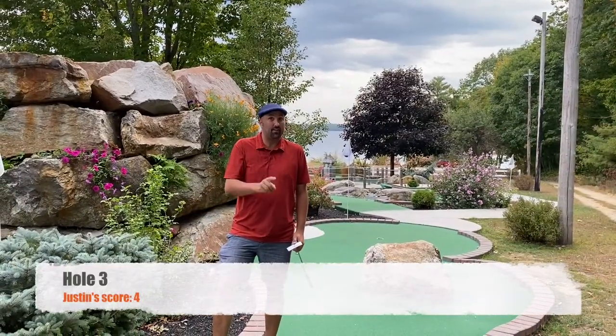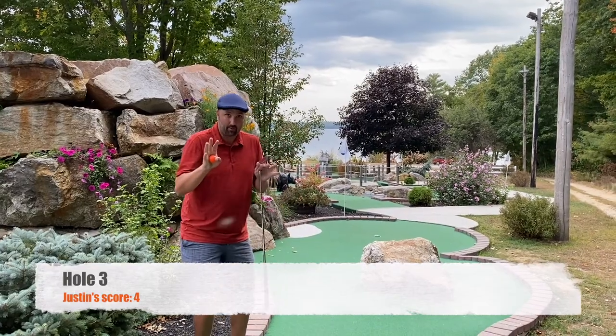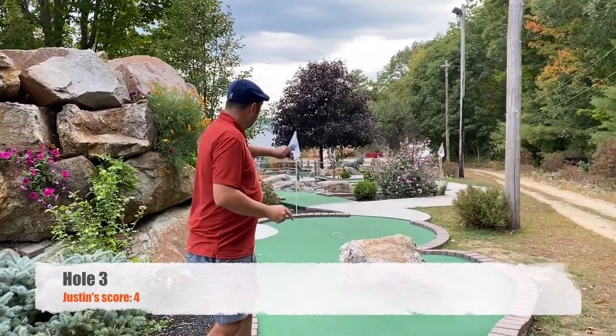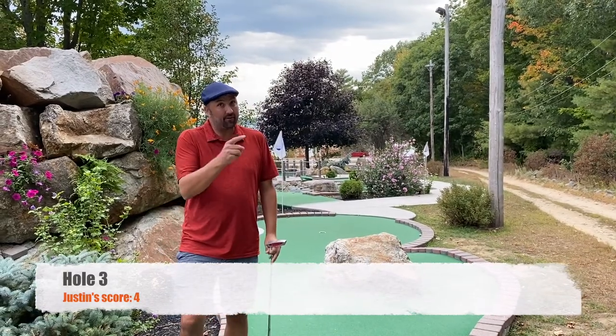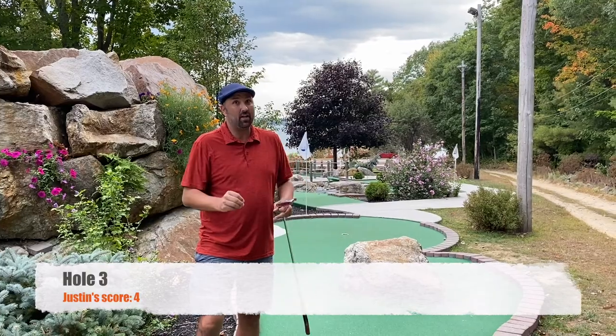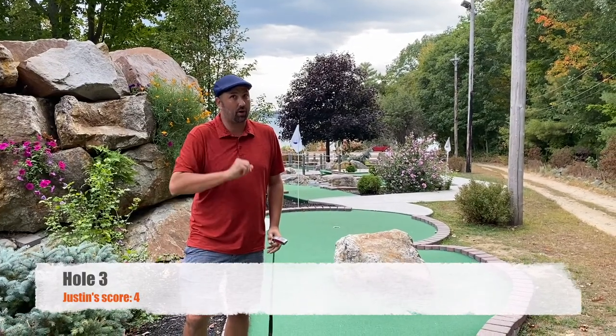Number three at Tabor's, and this one's really tricky. Everything from up here slopes from right to left, including the bounce off the bricks below. But be careful once you're below, because then there are breaks from both sides that may or may not miss the hole. Two is a great score here.